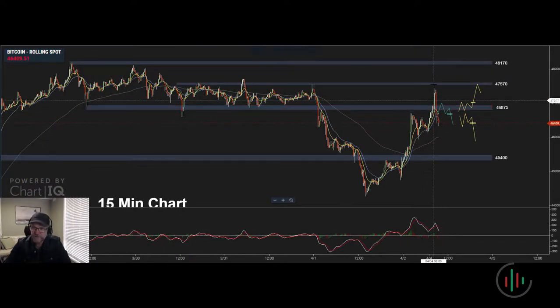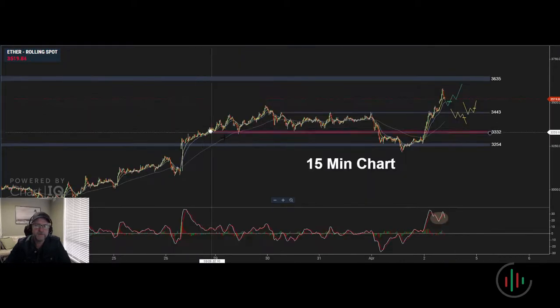Which it did. With this bit of a flush up to 47,570 into the US close, which was actually early hours this morning. Flushed into that high, straight back down again. So whether we're going to get this kind of a failure, we got a bit higher, I'd look for a lower high off that level, 46,875 on Bitcoin. Ethereum's a lot stronger.